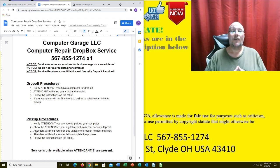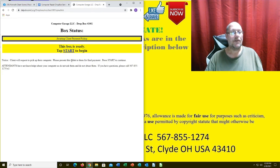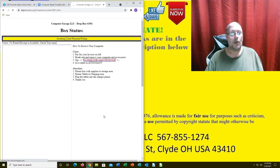Also in that bag are going to be zip ties. Please don't take the zip ties, because that's for the next person. But your stuff will be there. You'll finish paying for it. So let's show you how that works. It'll load up.